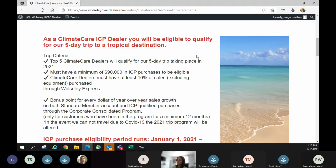So to qualify for this, the top 5 ClimateCare dealers, should they have $90,000 minimum, 10% of sales on Wolseley Express. This is on your standard member account.